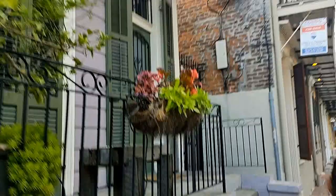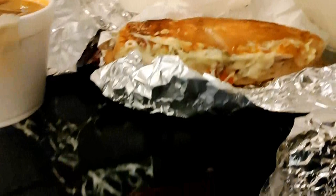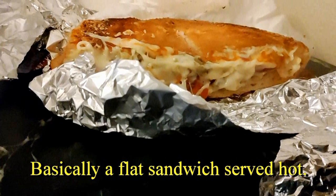Dinner today, I'm having some gumbo that I'm sharing, and this is a muffuletta, which is a big, huge muffin thing with melted cheese and meats and all sorts of stuff. So that's where we're having muffuletta and some gumbo.